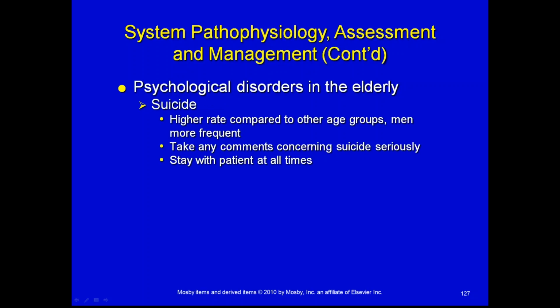Suicide is at a higher rate in elder patients compared to any other age groups, and men, of course, more frequently than women, and men are far more successful than women, and men are far more violent, often using a weapon as a form of suicide.